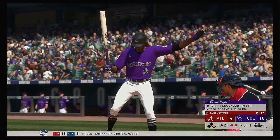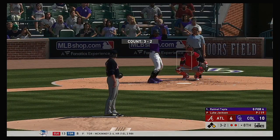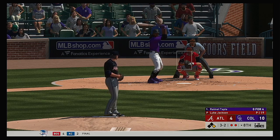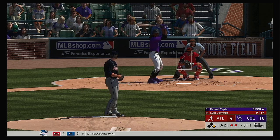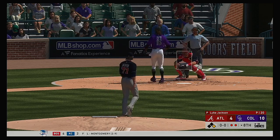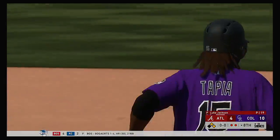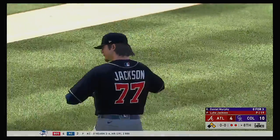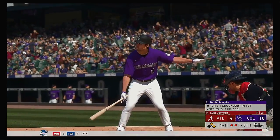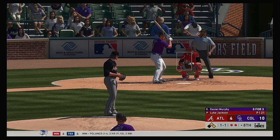So the lineup flips over and digging in, Raimel Tapia. He was retired via the ground ball last time up. Two out with the man at first. Ball four. The first baseman, number nine, ready once again, Daniel Murphy. No hits in three tries so far. He struck out once.